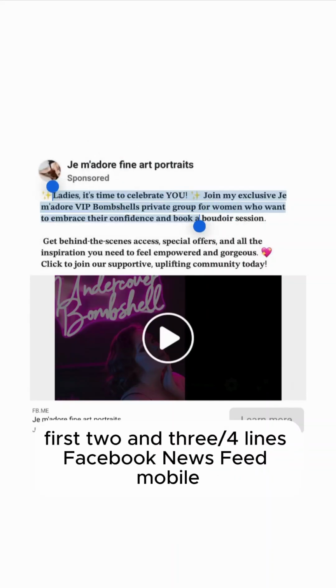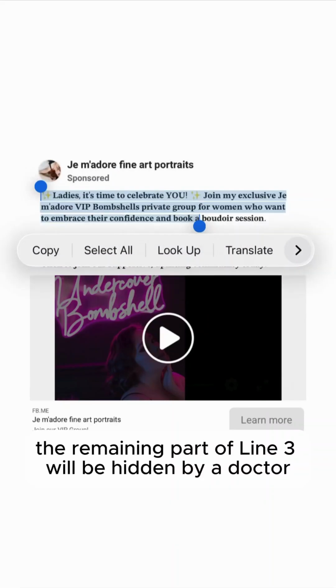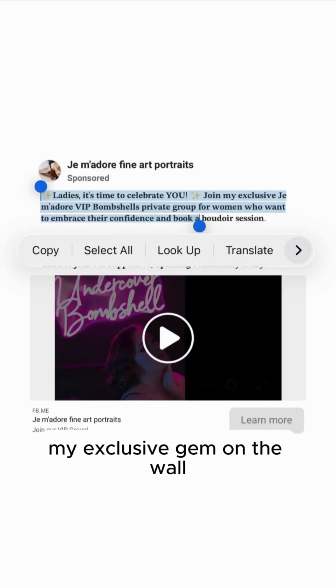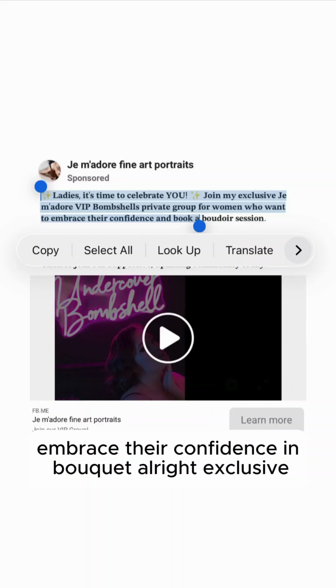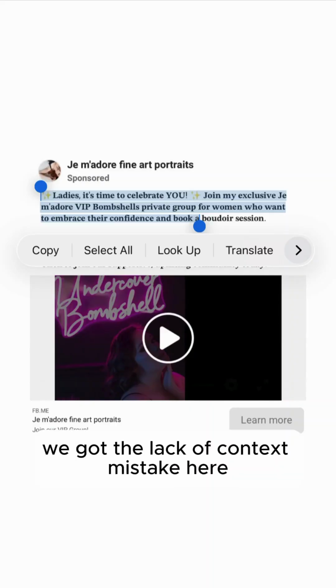First 2 3/4 lines on the Facebook newsfeed mobile. The remaining part of line 3 will be hidden by a "see more." So: "Ladies, it's time to celebrate you. For my exclusive Boudoir VIP bonus private group for women who want to embrace their confidence and book a, all right, exclusive confidence." Okay, so yeah, we've got the lack of context mistake here.